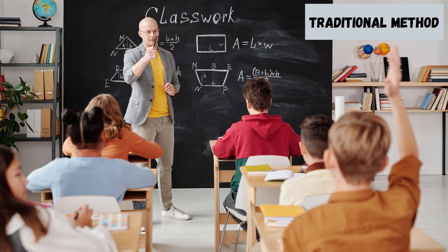Let's just call it the traditional method. This is the one you probably know, especially if you yourself went to public school, because public schools use this. That's your simple textbook, quizzes, tests, readings, worksheets. That's it. It's traditional.